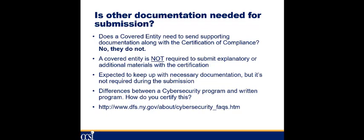So with this documentation, one of the things that a few people have asked us is what else has to be submitted. Now, if you go through the regulation, you go through all these phases here, nothing else has to be submitted. So, the FAQ says, you do not have to have anything else submitted with this certification here. A covered entity is not required to submit explanatory or additional materials with the certification.